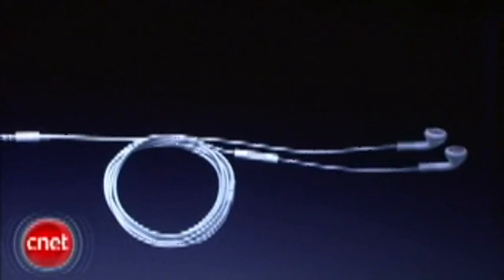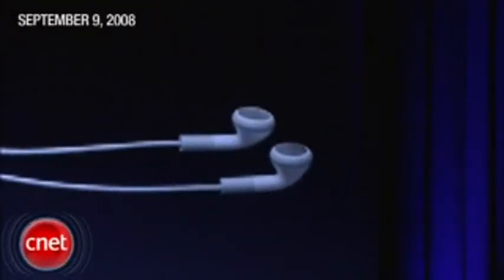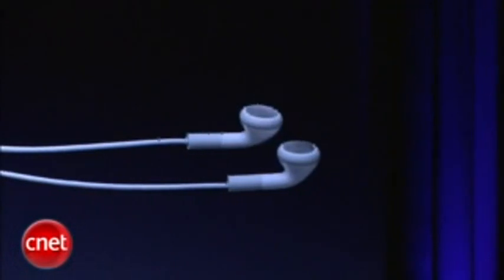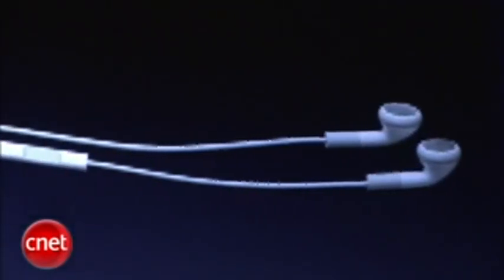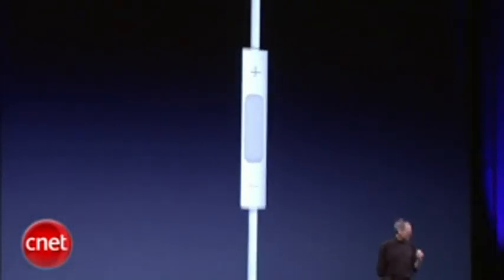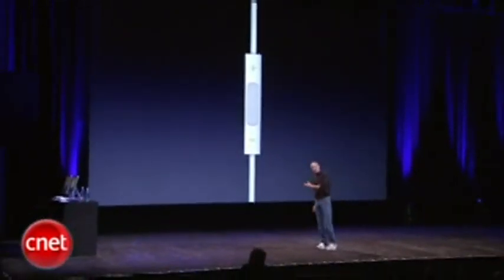We've got a pair of headphones we're going to be introducing. Now you can say, well, why do you need headphones? Headphones come with the Nano. Well, these headphones have something on the cable that we've borrowed from phones. And it's this little thing that sits on the cable that allows you to pause and play your music. And if you double-click it twice, it goes to the next song.